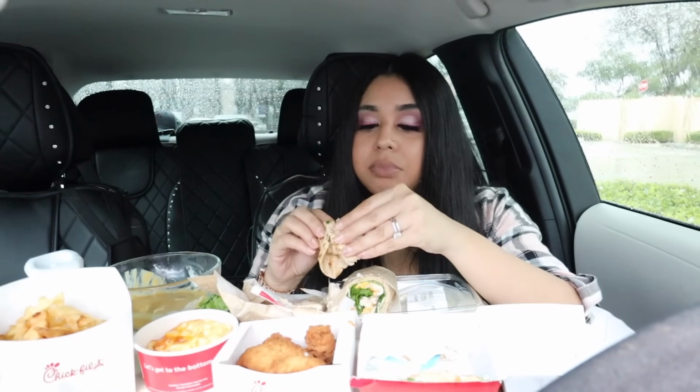Sometimes I wonder how they do it, because I could imagine working fast food, and even though you're friendly to people, a lot of people just talk to other people however they want to, and the workers have to hold their tongue and be nice to them, especially at Chick-fil-A's. They have to kind of hide how they're feeling all the time and just be happy and smiley. And sometimes that is so hard, especially when you have a stranger treating you like crap and talking to you like crap. So I really give it to them.